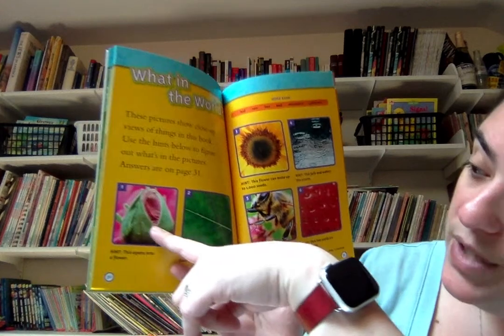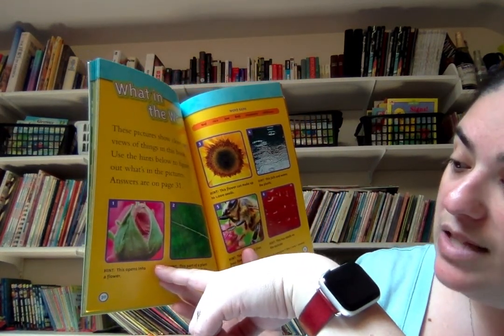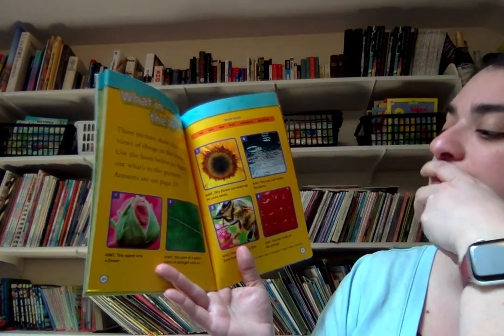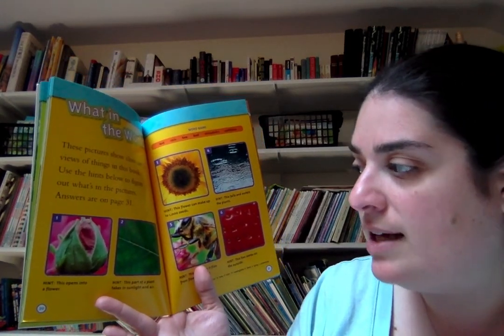And the last thing says, what in the world? These pictures show close-up views of things in this book. So let's see if we can figure out what it is. So look, this looks like a bud. Notice how it says this opens into a flower. What is this? This part of the plant takes in sunlight and air. Oh, you know what? I bet that's the leaves.